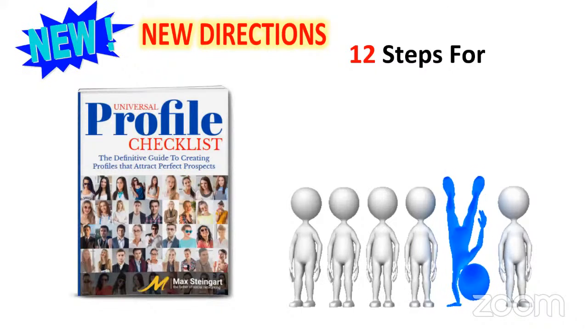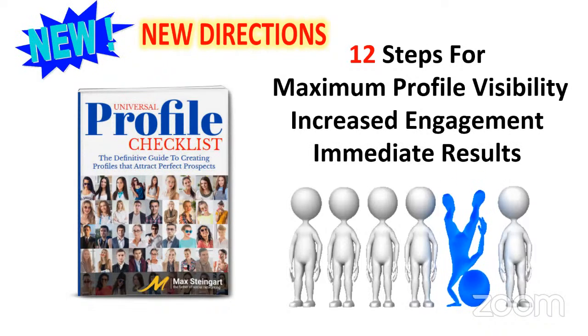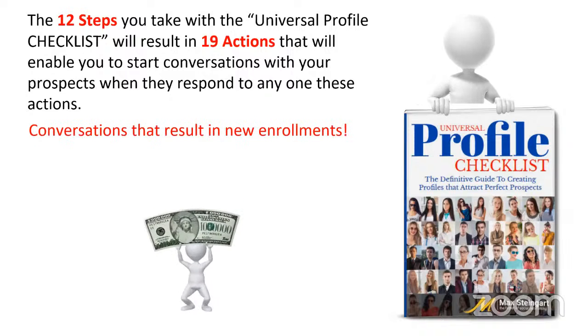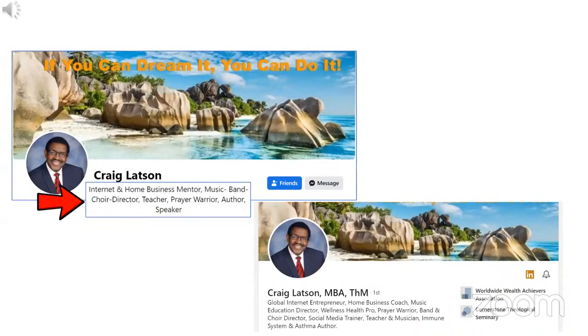Now, in our profile checklist, there are 12 steps for maximum profile visibility that produce increased engagement and gets you immediate results. And that's what we're talking about. We're talking about immediate results. The 12 steps you take with the checklist will result in 19 actions that will enable you to start conversations with your prospect when they respond to any one of these actions. Conversations that will result in new enrollments. I got 2 examples for you.